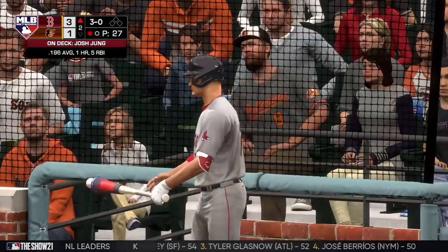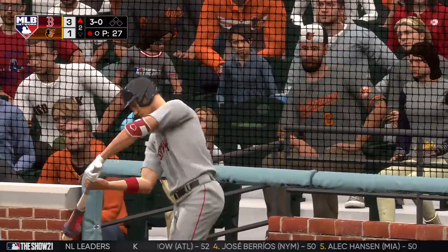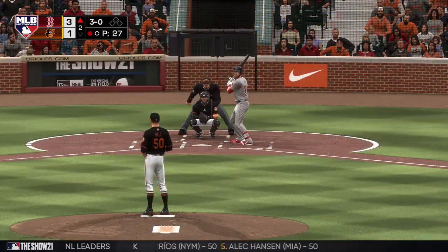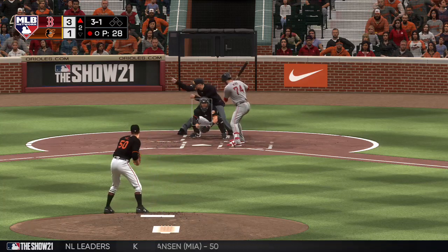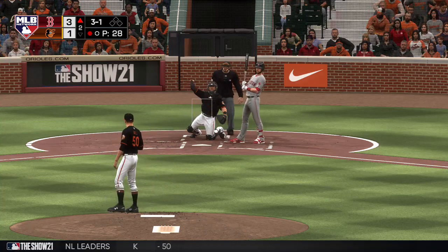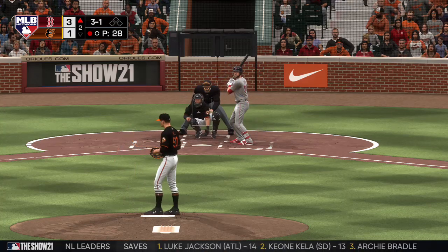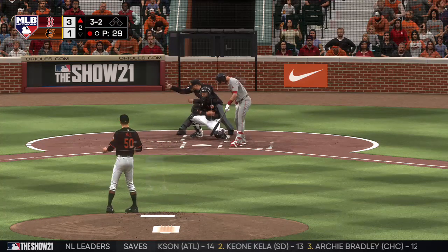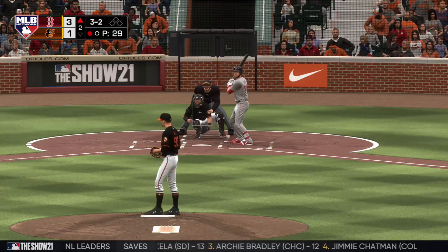3-0 now. He's really going to need to keep the walks down in this start. He's in danger of walking the second guy in 2 innings here. Bases are empty, 1 man out. Taking all the way, and it's 3-1 now. What a well-executed fastball right there, down and away. If you're going to do any damage with that pitch, you have to think up the middle the other way, and you have to be diving and leaning out over that thing.